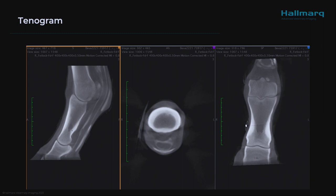CT is primarily a bone, that is a dense tissue imaging technique, but you can, just like with X-ray, artificially increase the X-ray density with contrast agents. It's exactly the same contrast agent as you would use, so some kind of iodinated agent. And in this particular image, we have a tenogram, so the tendon sheath has been highlighted. You can do the same sort of thing with arthrograms.